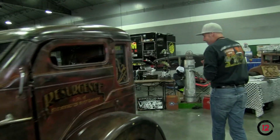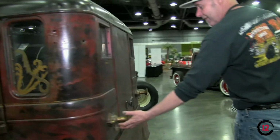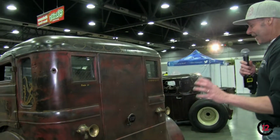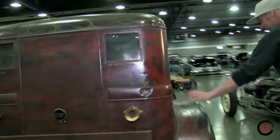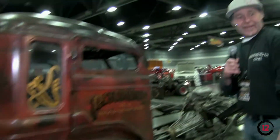So when you come to the back, these are actually steam locomotive whistles. And the light does work. It does have the stop light. And again, we dumped the inside dualies to make this work, and we put the side skirts back on this thing. And then this one here is called the Kingfish.